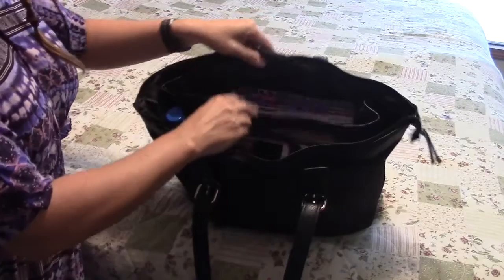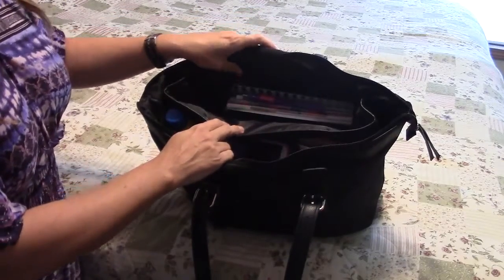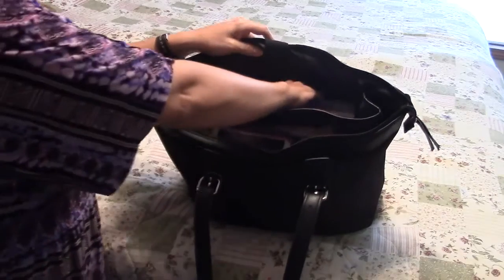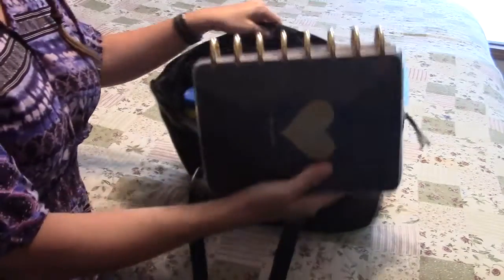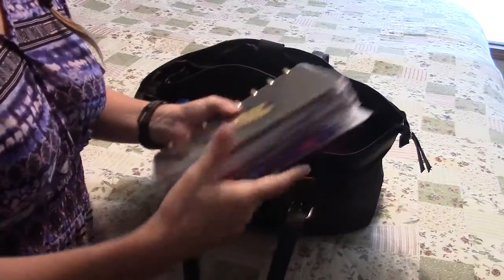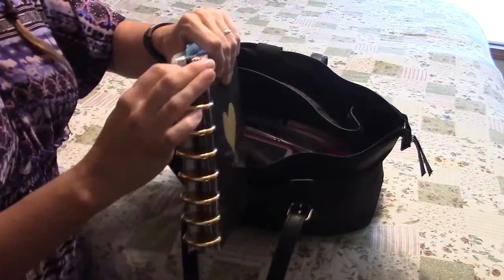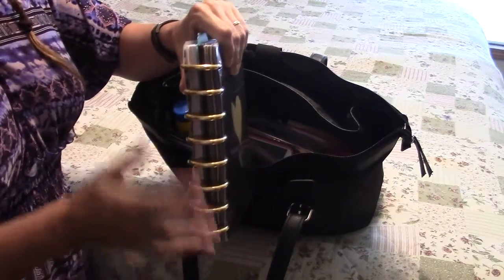So this was originally a laptop tote purse. This compartment, which is for a small laptop or a large tablet, is actually where I keep my planner when we're on the go. This is my current planner cover. These are my current planner discs. These are gold aluminum 1.5-inch discs from Staples Arc.